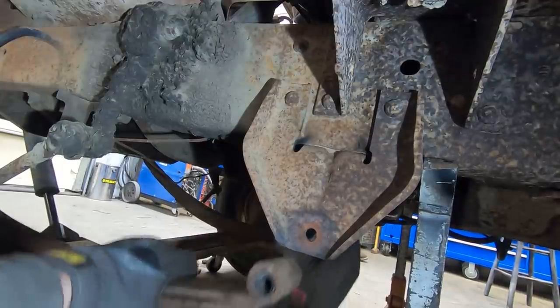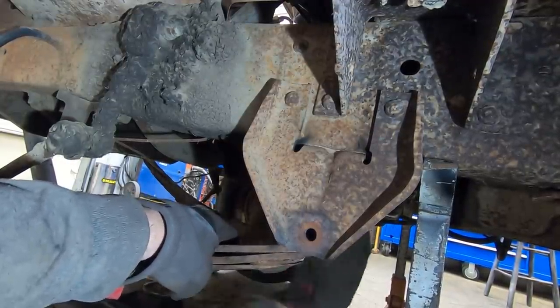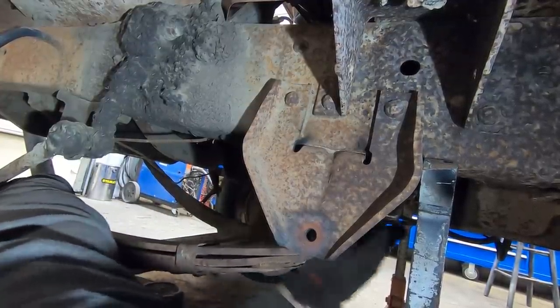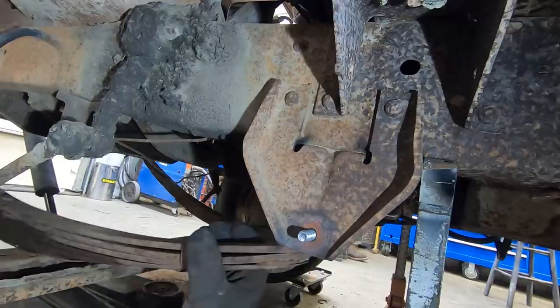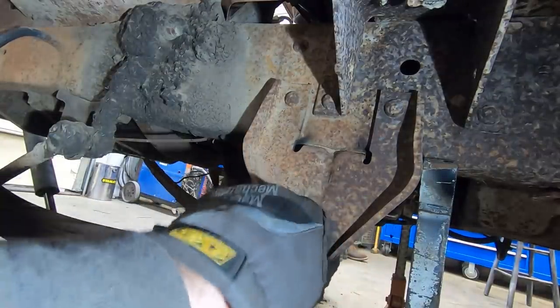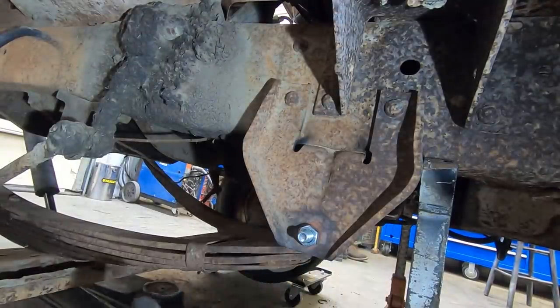Nice part about not having any bushings. Should be a lot easier. Maybe. Spoke too soon. Jesus Christ. Got it. Whew. Yeah. That's how tight she is without any bushings. It'll be fine. It's got new bolts, right? Good to go. Now we just gotta do the other side and the fronts and U-bolts and shock mounts. I'm done. Easy peasy, lemon squeezy.